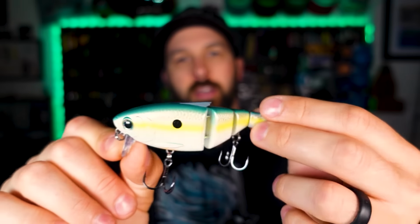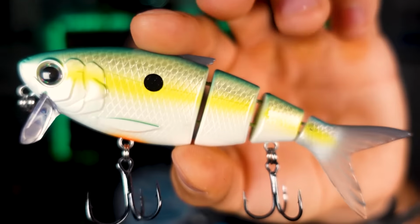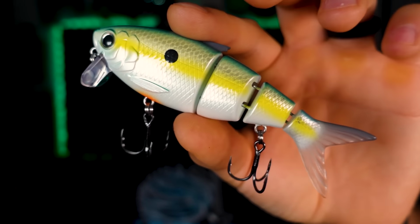Very interesting. It does actually dive down and you get the swim bait action. In the summer, great option. I can burn these things around docks. I can burn them around cover. You're gonna draw those fish out. All around, fantastic bait. Something that can, again, with that speed, with that natural action, draw some reaction bites.